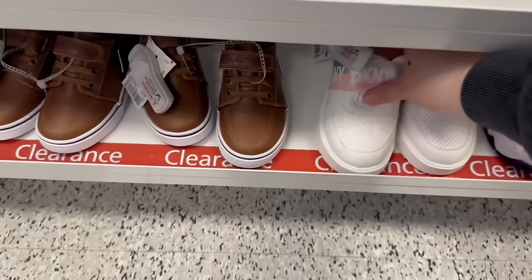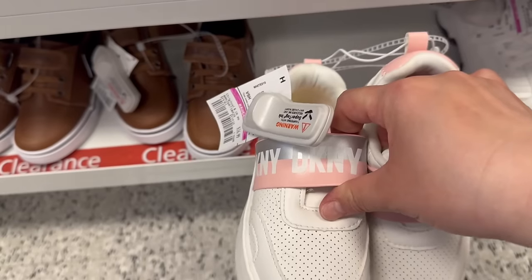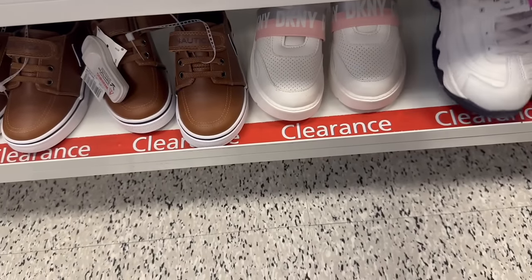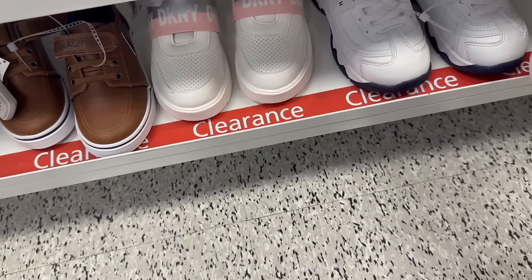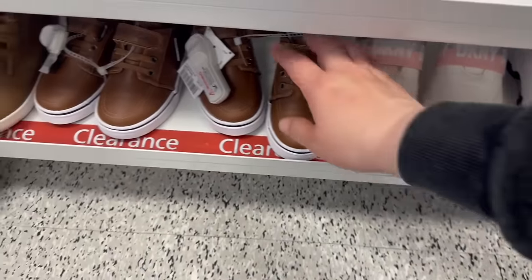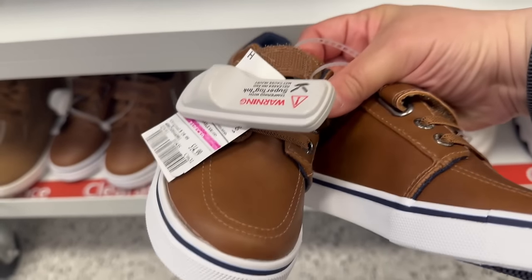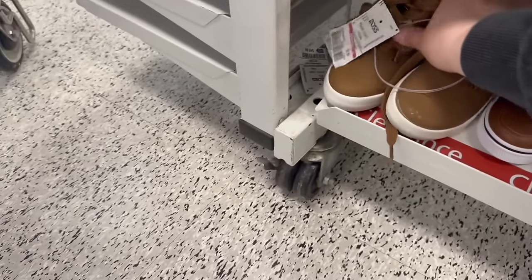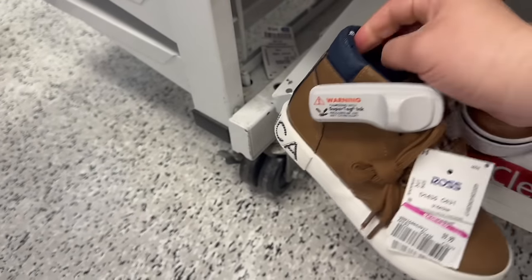Okay, look how cute these are too. These are $16.99 for Donna Karan of New York. You also have, okay, I keep showing you those. You're like, stop picking those ones up. $9.99 for these adorable ones. And then these Nautica ones are really cute for $14.99. And then you also have the higher boot ones for $9.99. So those are really cute.